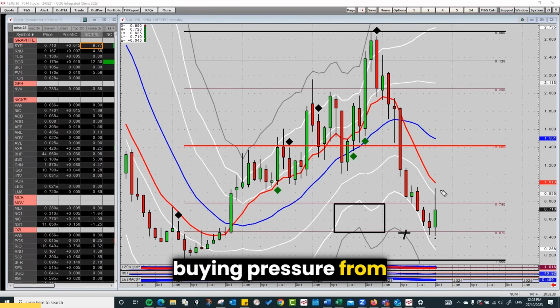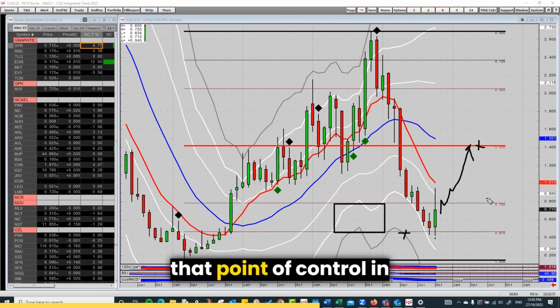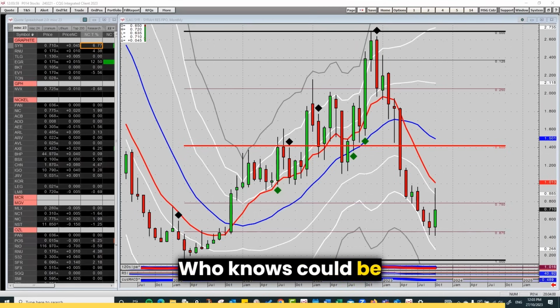Buying pressure from that news. And I'd say there'd be quite a big short position out there in this one too. So I'm just wondering whether it can ultimately at least have a target back to that point of control in the midterm, near term, and down the track. Who knows? Could be a good one for the bottom drawer there.